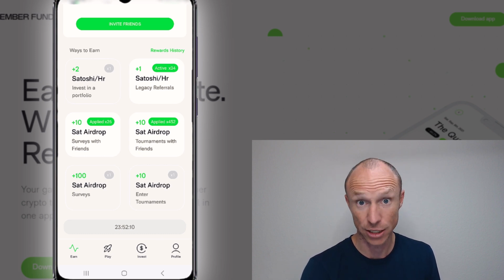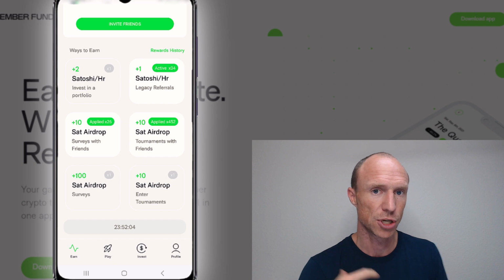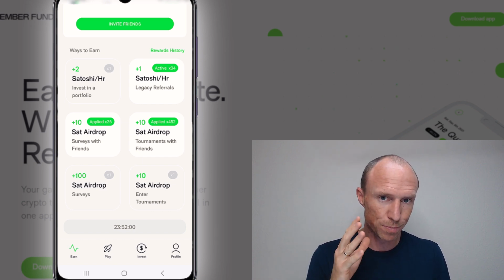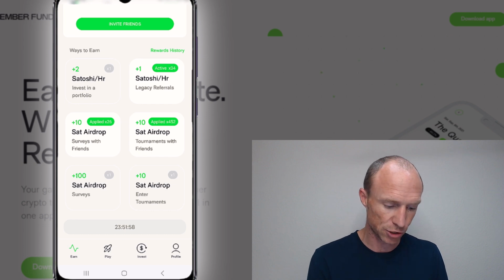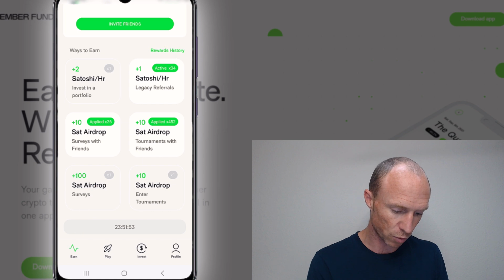You can see I had $10 there now. You can see I have actually been paid in there. I also have another one pending because they process payments once per month, usually the first week of the month. So to be able to get your earnings there, you need to go to this option here. You just scroll down on the Earn tab, and then there's something called Rewards History.